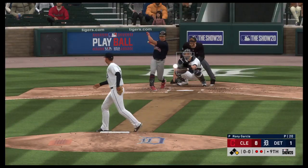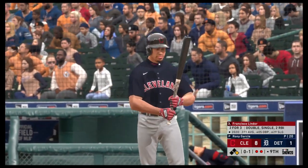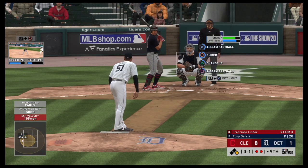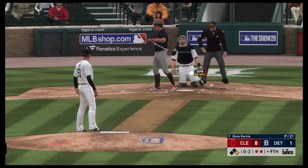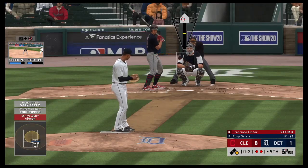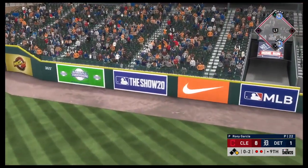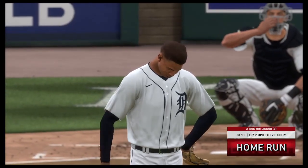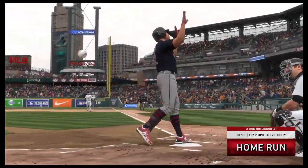Stepping in now, Francisco Lindor. He swings and hits it foul off to the right and out of play. So far, 2 for 3 in this one. The 0-1 on its way. Swing and a drive to right. There it goes. And it's gone. Francisco Lindor connects for a 2-run home run. Home run number 3 here in the early going, as they've pushed this lead up to 9 now.